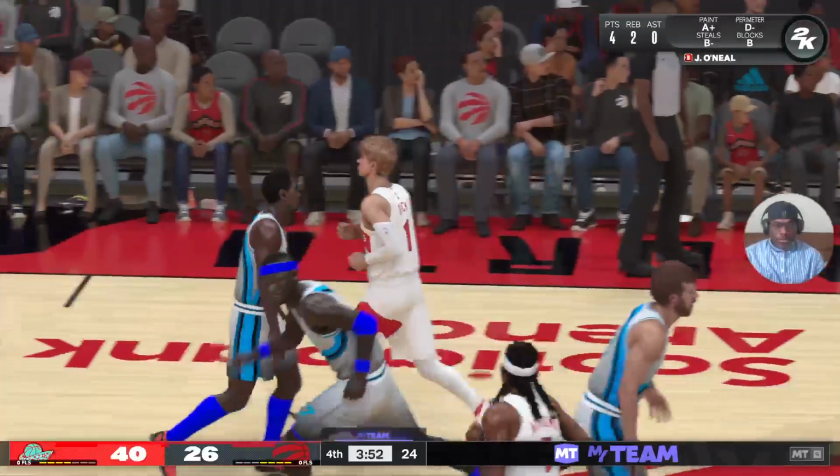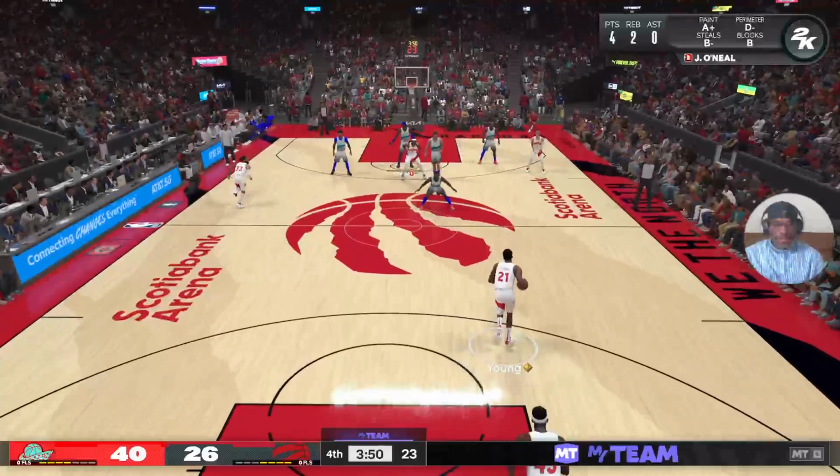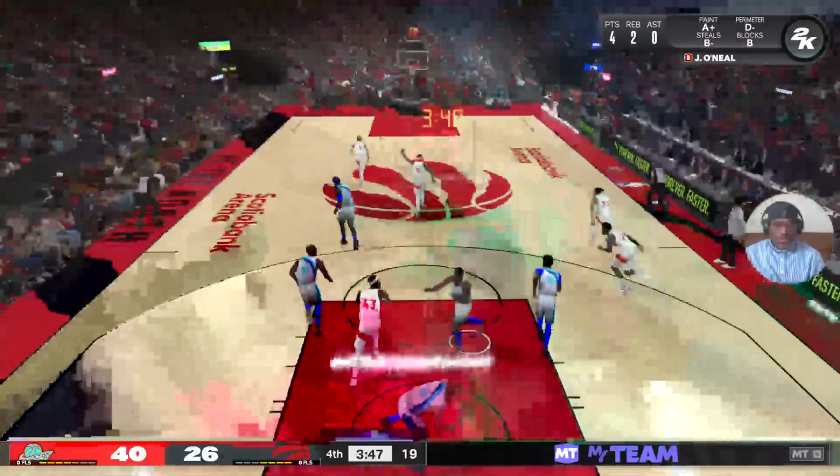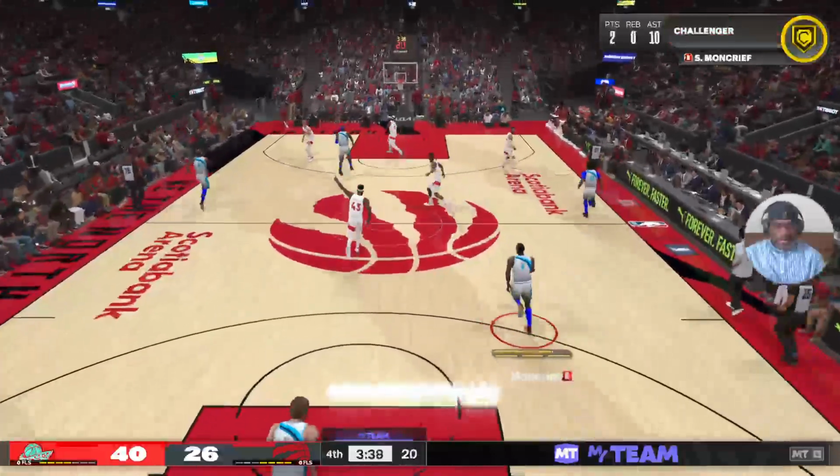We've seen this. Go, Sydney. Two more. Right. Need two more, Sydney. Emphasis on ball movement. Need two more assists. Let's go. Let's go. Give it to Sydney. Give it to Sydney. Let's go. Four rebounds now tonight.